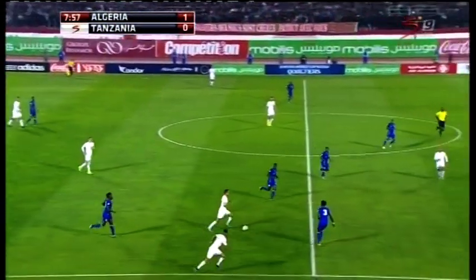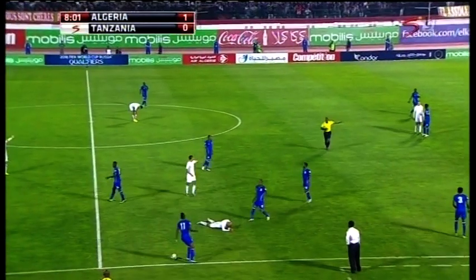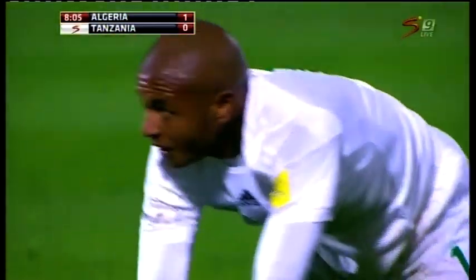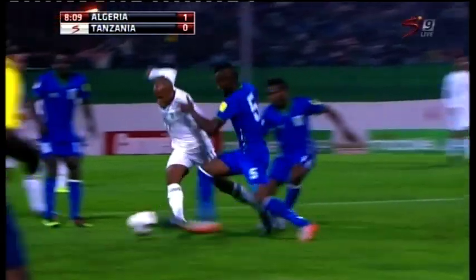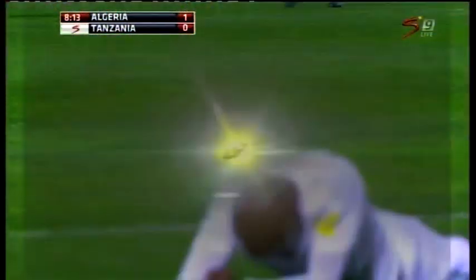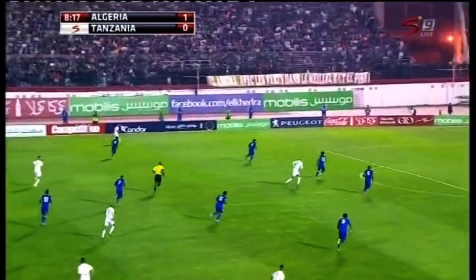South Africa 0-0 against Angola at the moment. Tunisia leading by 1-0 over Mauritania. Cote d'Ivoire 3-0 over Liberia. Burkina Faso have scored against Benin. Algeria leading against Tanzania. The referee really going to have to put his hand up here. Kevin Yondan with the foul. There's been plenty of that from the Tanzanians so far, and they've already picked up a yellow card.